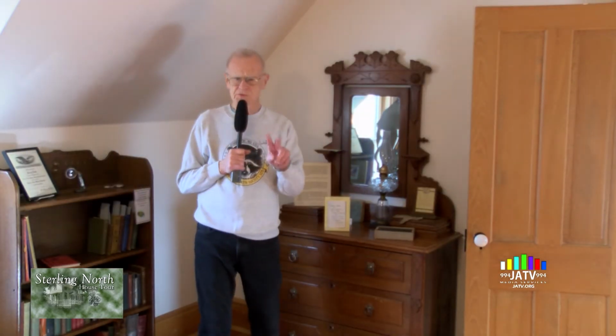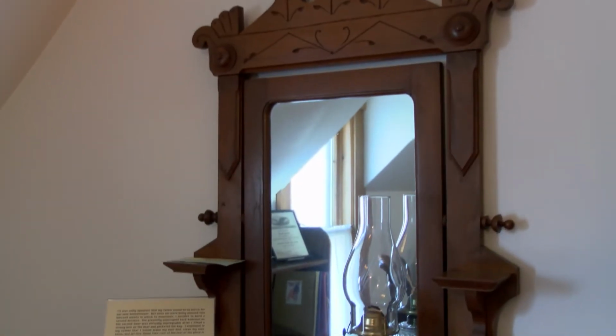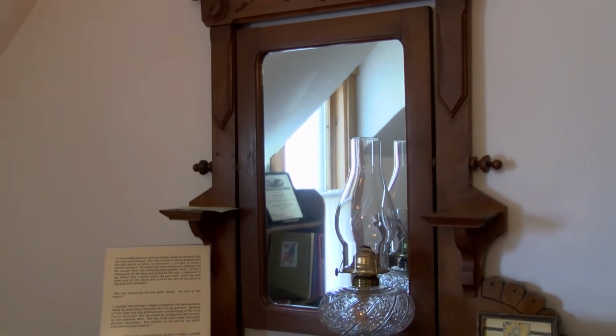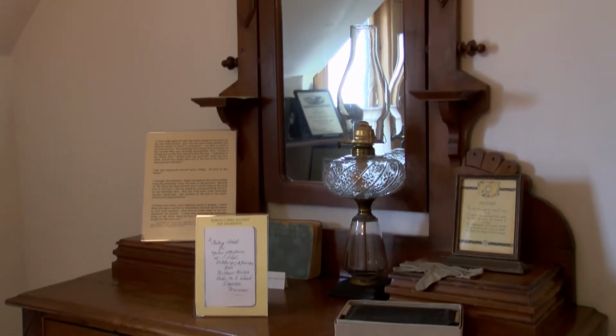A couple of things in this room. Number one is that this is one of the few pieces of furniture which actually came from the North family. This was in Aunt Lily's house out at Busseyville. And I'm sure that Sterling, as a young boy, would spend some time looking at himself in this mirror whenever he would get a chance to go into his aunt's bedroom.